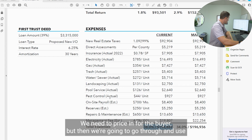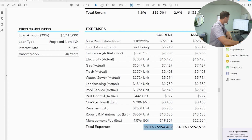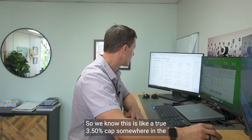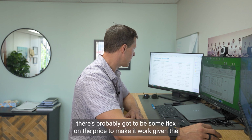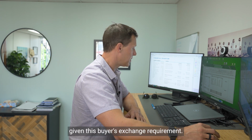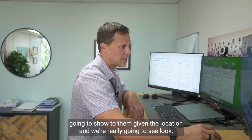But then we're going to go through and use all the actuals that we have on the property that have been annualized. So 35 to 40% operating expenses makes sense. That's fine. So we know this is like a true 3.5 cap. There's probably got to be some flex on the price to make it work given this buyer's exchange requirement. But this is definitely something that I'm going to show to them given the location.